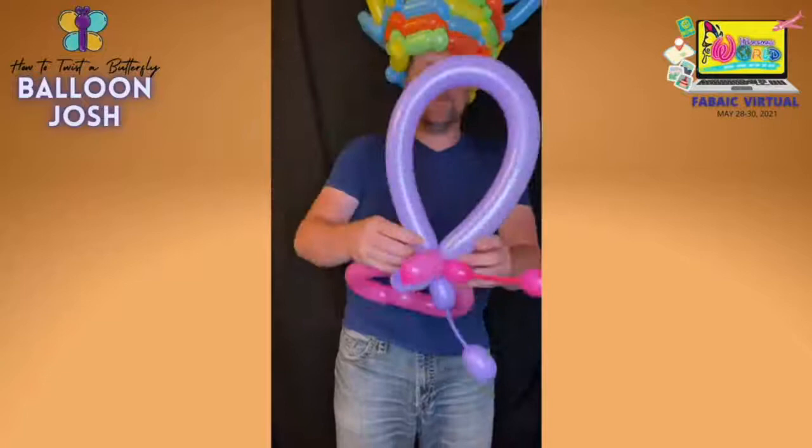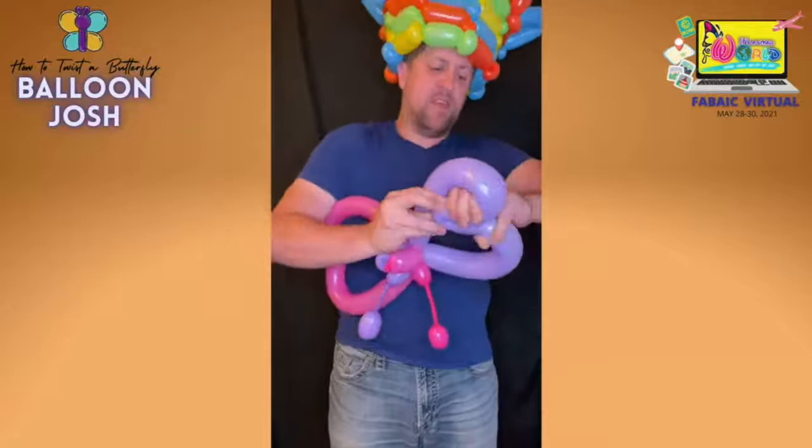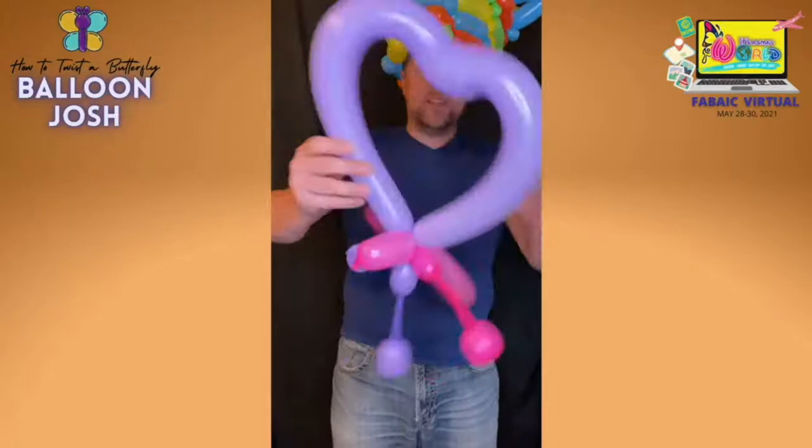We take it like you're doing a pull-up, put it in one hand, squeeze all that air out and let it back in. Again, I normally do that 2 or 3 times, so it gets a nice curve right there. I like having those little heart wings for a butterfly.